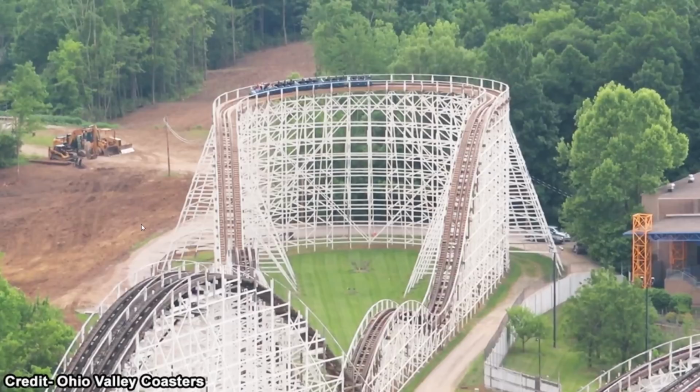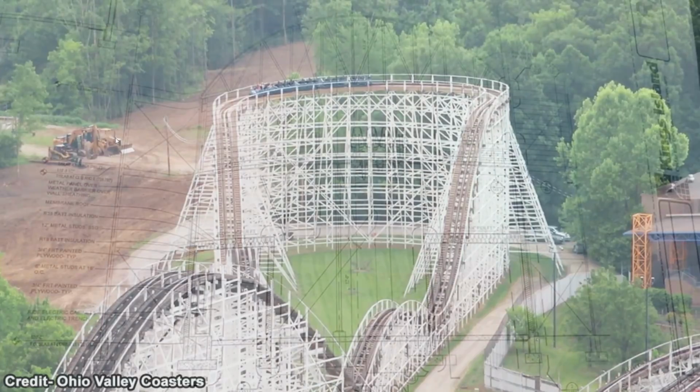And then this final shot from OVC, this is out towards the distance, out by Racer. As you can see, not much has changed from the photo that I took. They do have more heavy equipment out there, like a Bobcat. They have some bulldozers and excavator as well. But nothing really has changed. So let's take a look at these blueprints now.